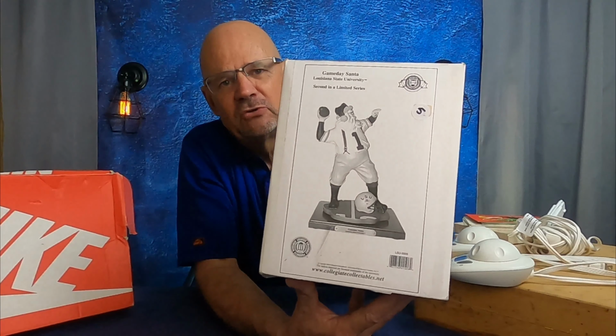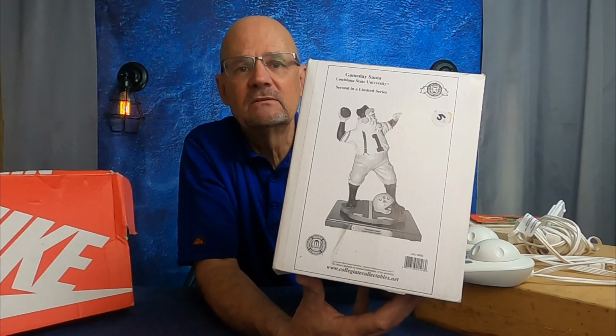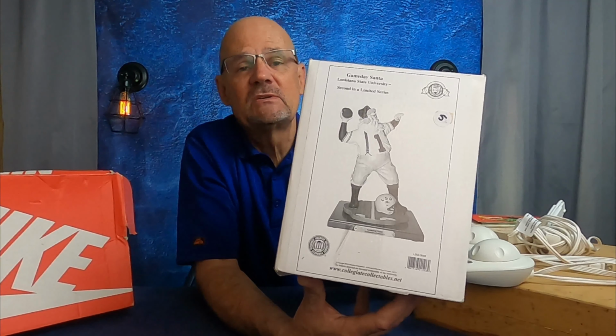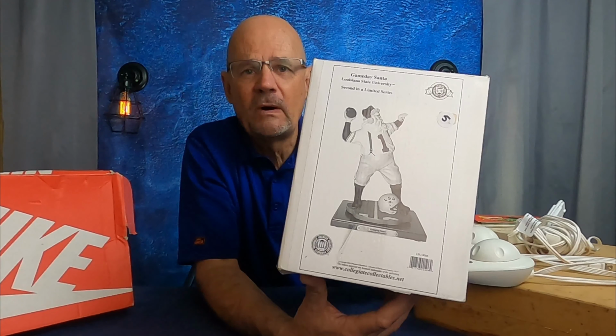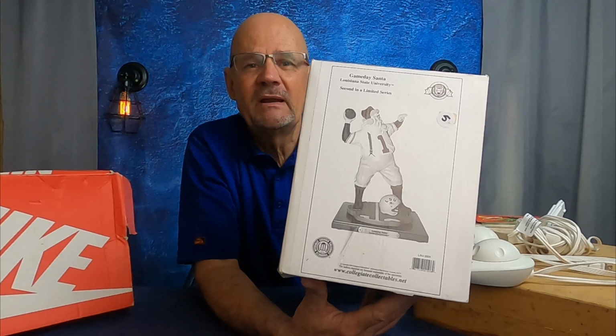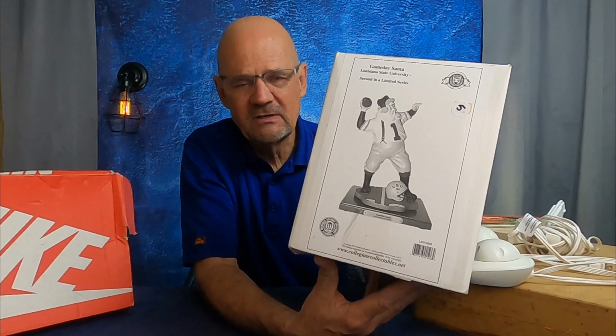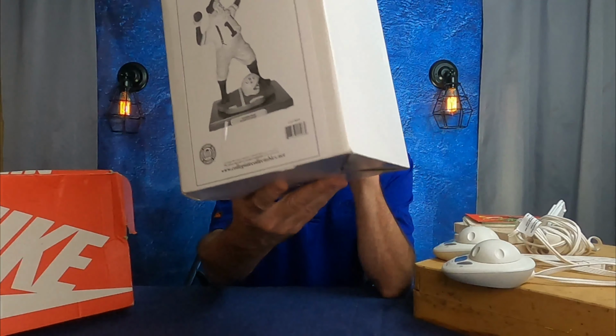Of course, it is June, and the question is, do Christmas items sell during the month of June? The answer is yes, they do, but of course they don't sell quite as quickly as they do in the months of October or November, as everybody is getting ready for Christmas. But I picked this up. I paid $5 for it, and these usually go for about $40. So another pretty decent find right here.